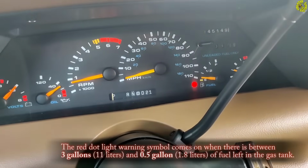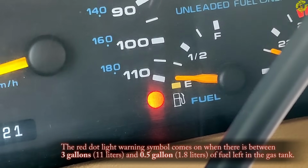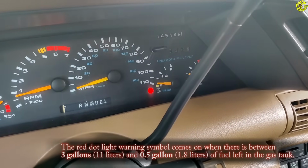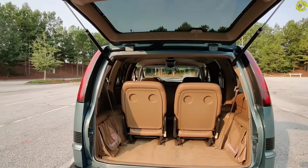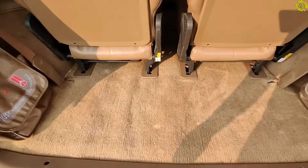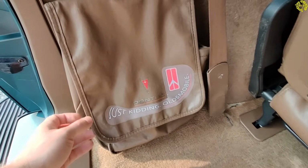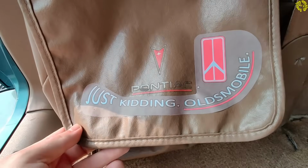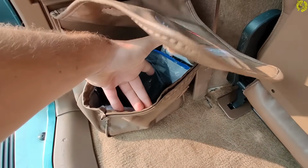And whenever your Oldsmobile gets hungry for gas, it will let you know. Once you open the lift gate, then you have some trunk space available. And here on each side you have those compartments. And you can open those and you can store some stuff in there if you want to.